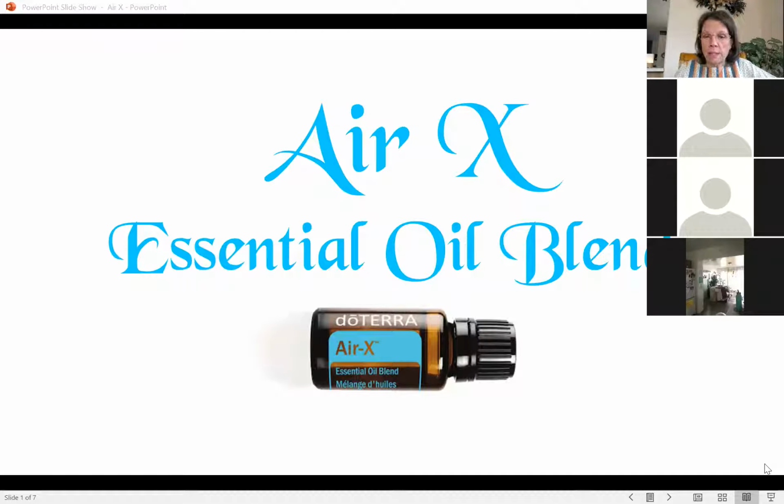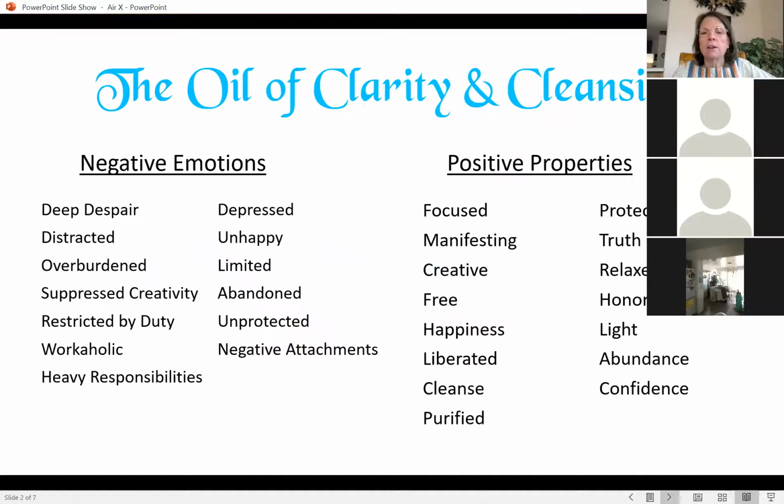The emotional benefits are pretty amazing. I don't think I've ever had a list this long for any of the oils. Look at all of these negative emotions that it will address and the positive properties. Let me tell you a little bit. AirX is a very powerful oil blend that helps one be objective and clear-headed. Do you ever need to be clear-headed? Me. It helps one push through the seemingly impenetrable darkness, heavy energy of fear, confusion, and depression. It cleanses the environment, the mind, body, and spirit of all negative attachments. Sometimes people have identified with their traumas and dramas as a justification for their lack of good health and failures. AirX invites all to be fully accountable for their choices and completely detached from past negative labels.